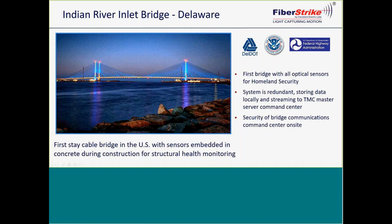So as they would pour each section, we would embed sensors in the concrete, and I'll show you how we did that. And like I said earlier, later on, it was decided for the Homeland Security System to be installed, that the DoD had funded in the Federal Highway Authorities. So we didn't have to change anything in the infrastructure. All we had to do was add the additional optical sensors to produce a very nice security system.